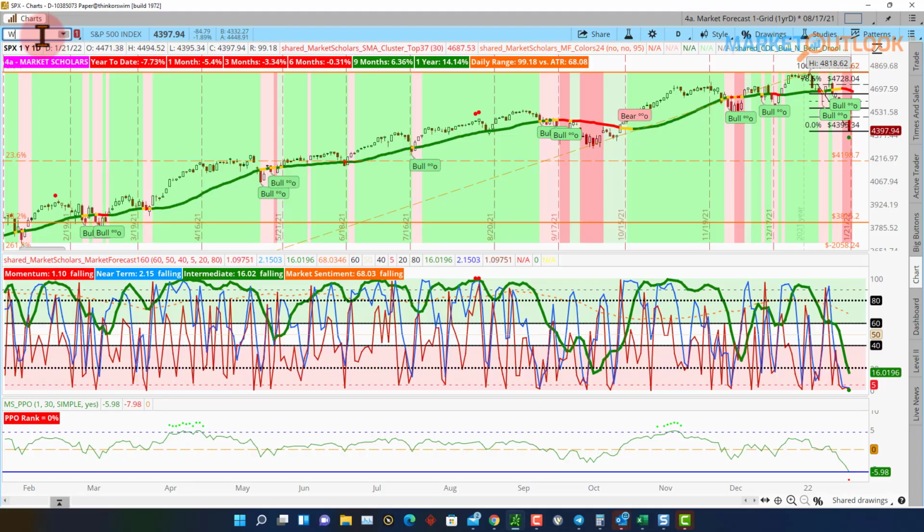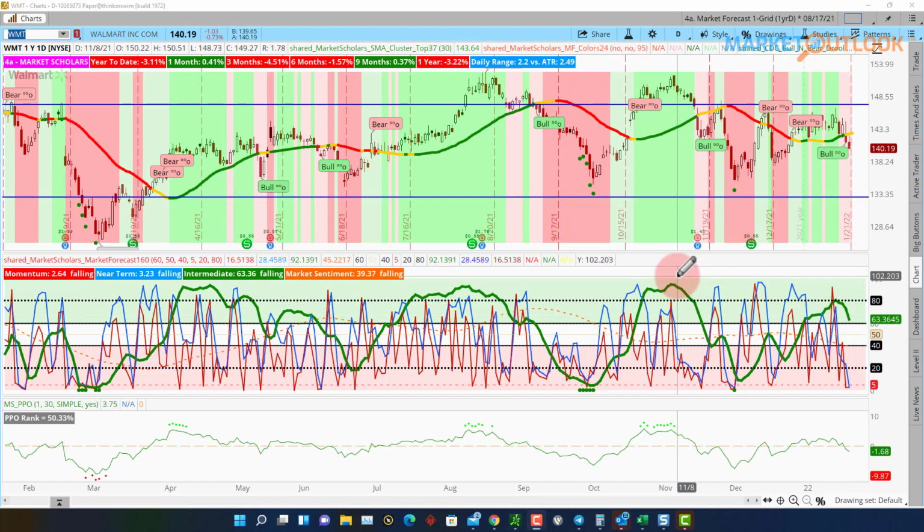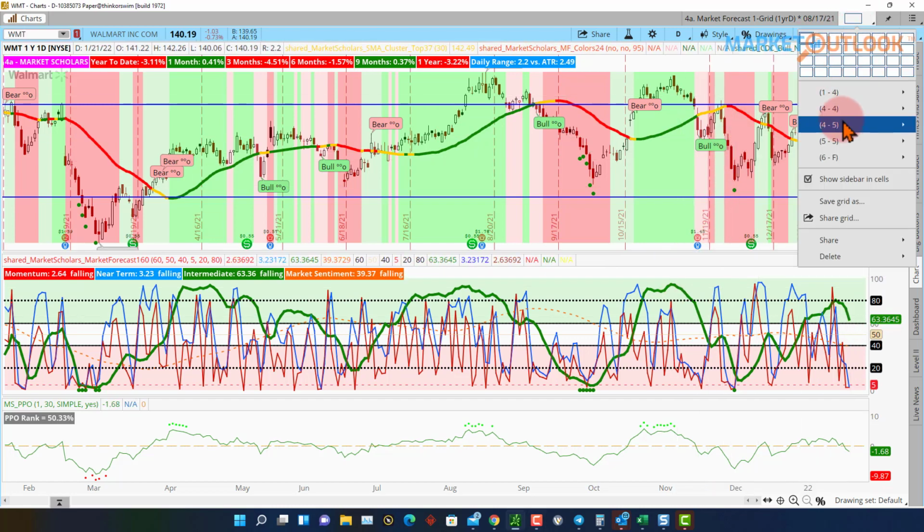All right, so for our trade idea of the day, I wanted to take a look at Walmart. Walmart's actually been holding up really well, relatively speaking. The market's been pretty bearish. You still have short-term sentiment that's to the extreme to the downside. The intermediate line is dropping, but it's still in bullish territory, which is pretty rare. That's not necessarily the case everywhere else, of course. So that's what's going on right now with Walmart.